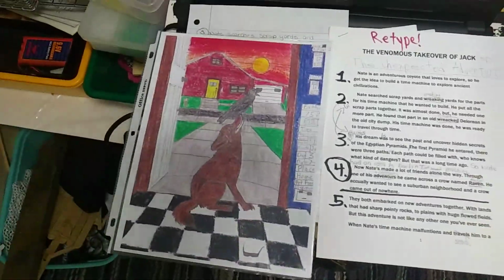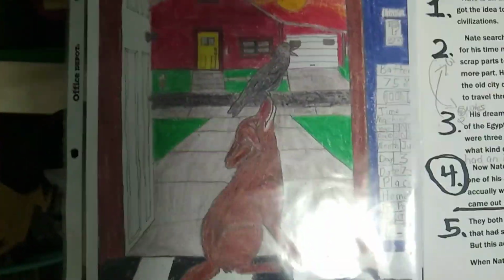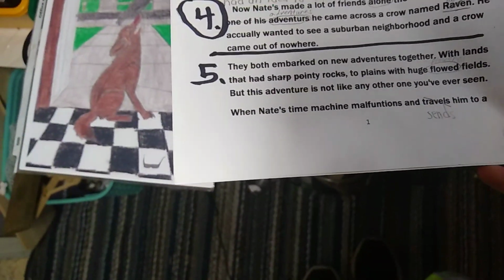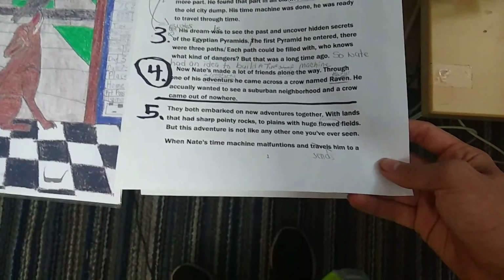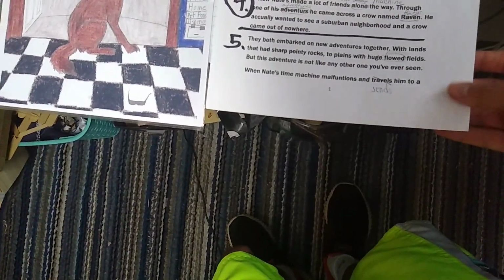Now, how did they meet? I basically already explained it, but as Nate was going through the suburban neighborhood, the crow came out of nowhere and got to meet him for the first time. Okay, so number 5 is actually supposed to be written completely different, because the way I have this written is not the way that it should be written. But number 5 is actually a part I need to explain.